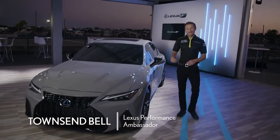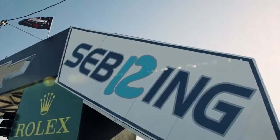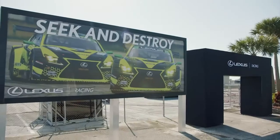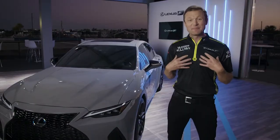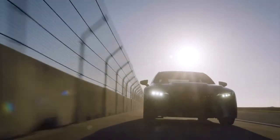Well, there it is. And here we are at one of the most famous racetracks in the world, Sebring International Raceway. Now, this is the new 2022 IS 500 F Sport Performance Launch Edition, one of just 500 units that'll be produced of this very special vehicle. I've been pounding around the racetrack for the last 2 days in this baby, and I'm excited to share some of the unique details about the Launch Edition.